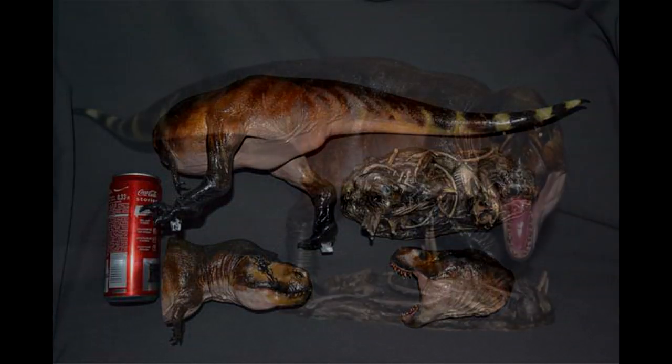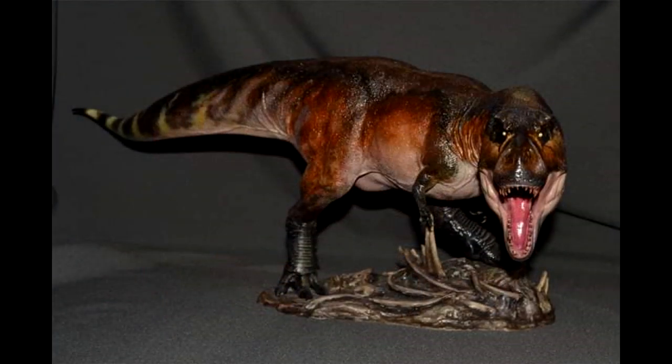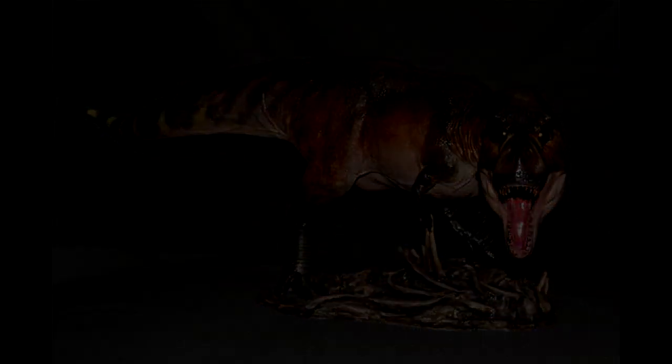It does look unbelievable, and again, as far as people that collect and build kits go, I think some more people might want to take notice of this because it really is an unbelievable Tyrannosaurus Rex.